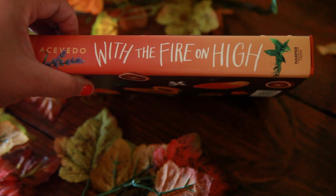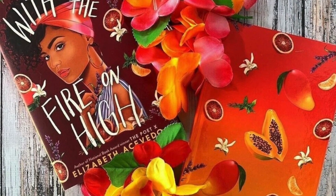I do know, sad to say, this is the Book of the Month cover, but if you get the original hardback cover, when you take the book cover off, it's going to be colored with fruit. I think it's bright yellow and has a whole bunch of fruit on it and is beautiful. Wish I had that book cover, that's for sure.